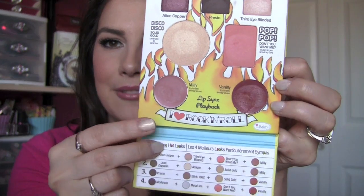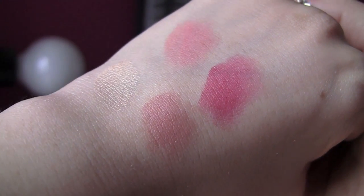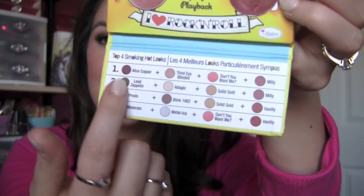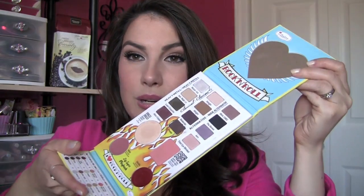You have Millie and Vanilli lip/cheek cream products there. Then, just like a billboard chart at the bottom, you get to see all different ideas on how to put looks together with all the different shades. So I think this is such a great little palette.